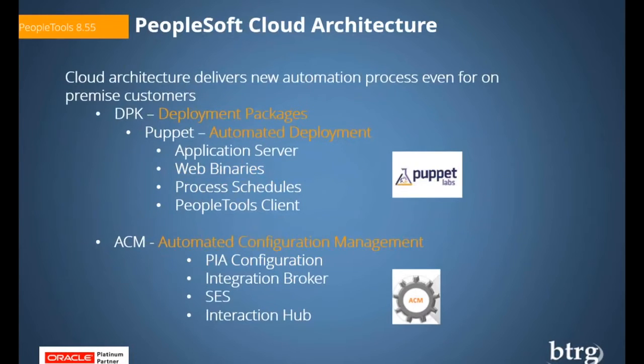So DPKs, I'm sure if you've heard about 8.55, this is one of the main tools that have been released with 8.55 in order to be able to deploy the PeopleSoft architecture. DPKs are run in the background by Puppet Labs, which is an open source automated deployment product. So DPKs, starting with 8.55, are now used to roll out your application server, your web binaries, your process schedulers, and even the PeopleTools client.